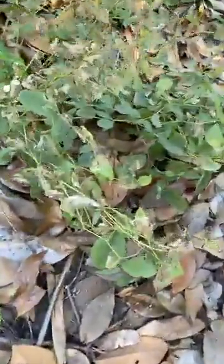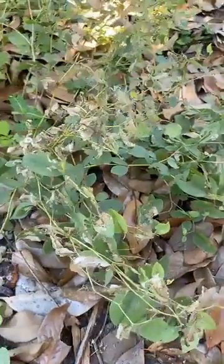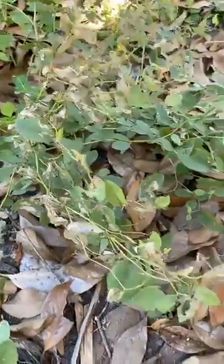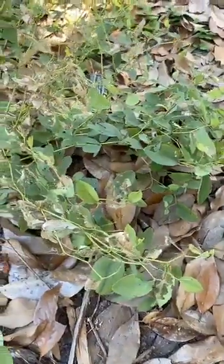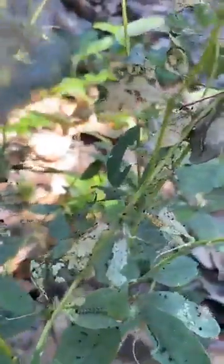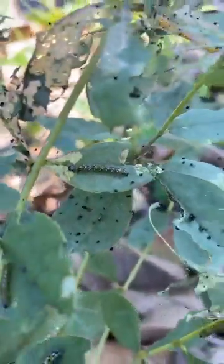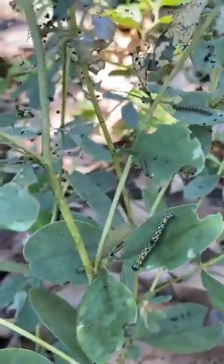All right, so we are over here with our yellow wild indigo. This plant is actually getting eaten away right now by a species of moth. It is National Moth Week, and we are going to focus on our moths. They are extremely closely related, of course, to our butterflies. They are in the same order, which is Lepidoptera.